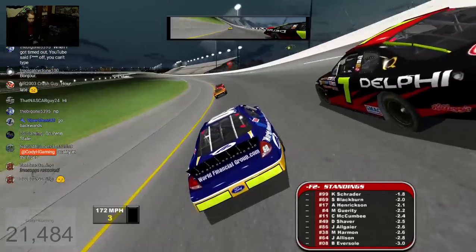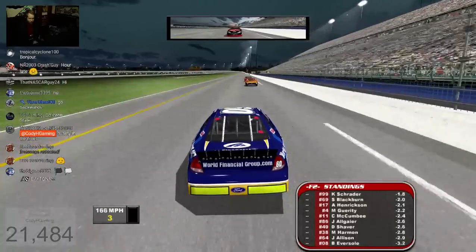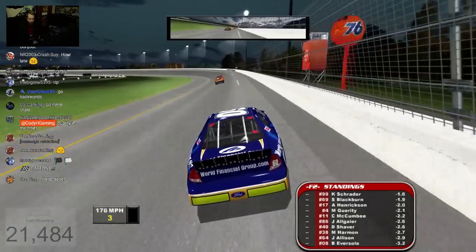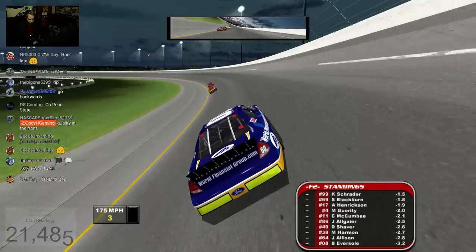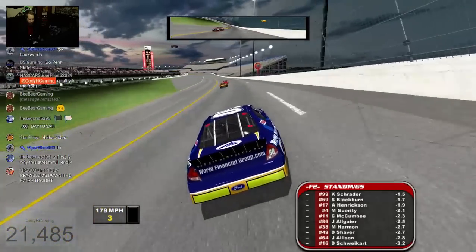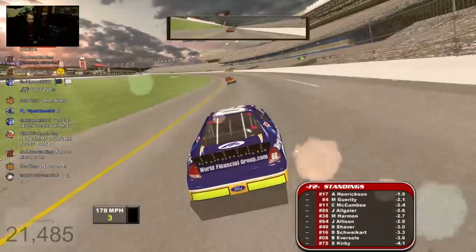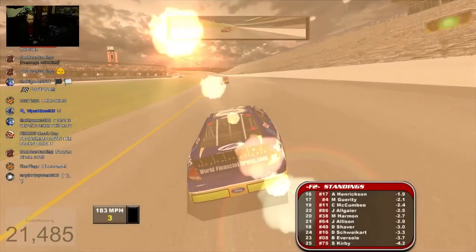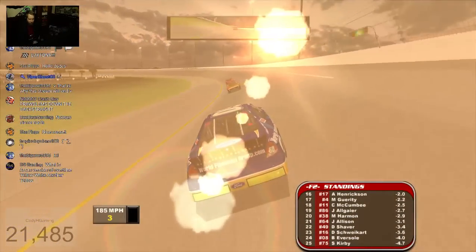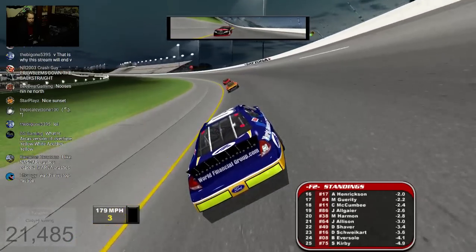Spaced out this time, not by much, but a little bit more spaced out. The furthest car back is already 3 seconds behind. Spaced out about 4 seconds. Alright, so I'm gonna pretend to get clipped by the Delphi car and come flying back across the track to the right.